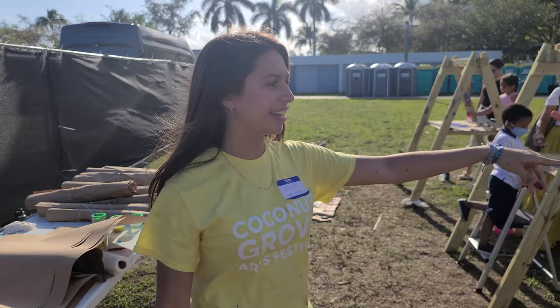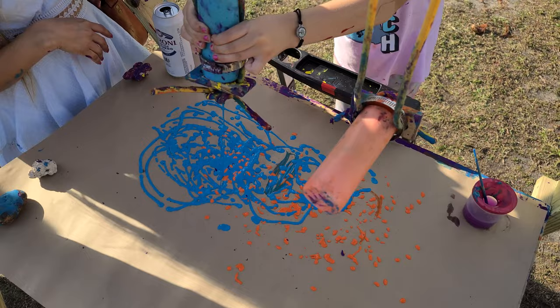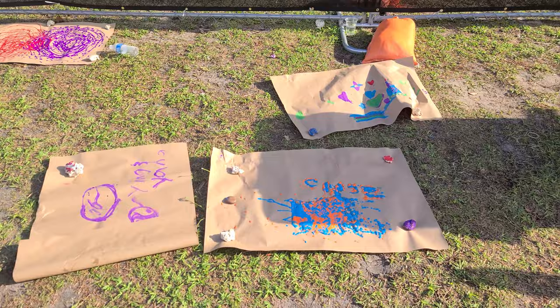And then they can create their own artwork of whatever they want to. And they keep it, so we put it out here to dry. Oh, okay. Rocks, and then they get to take it home with them.